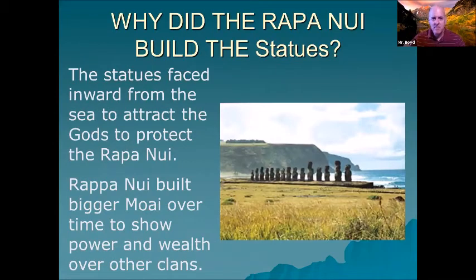Why did they build them? Interestingly enough, you would think they would face out to sea, but they didn't. They faced into shore. And it's believed they were to attract the gods to protect Rapa Nui. They built bigger moai, that's what they called them, over time to show their power and wealth over the other clans. It's like keeping up with the Joneses.